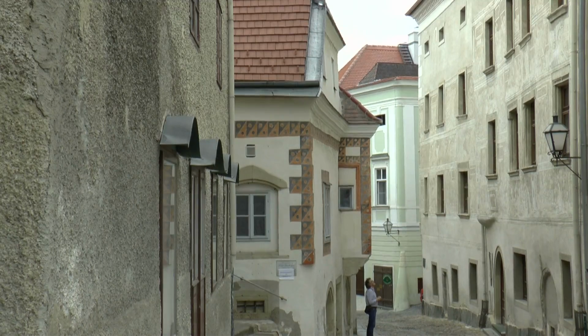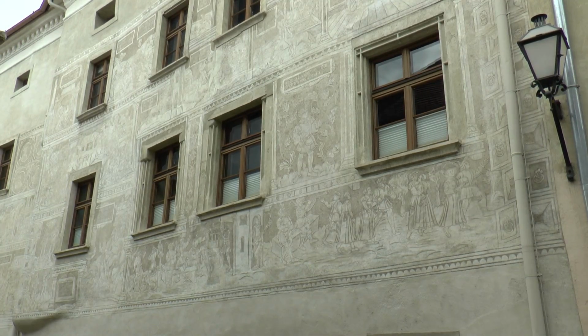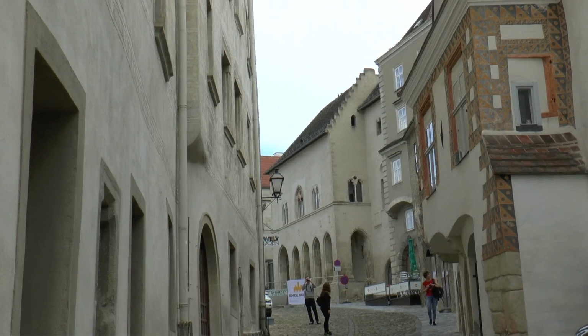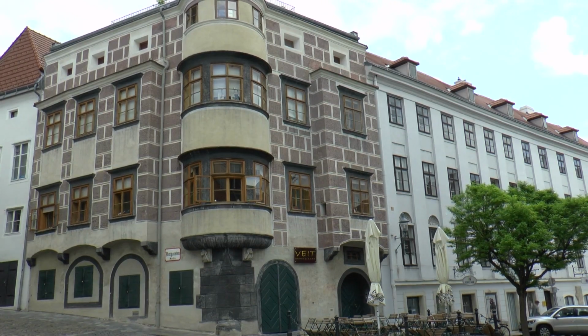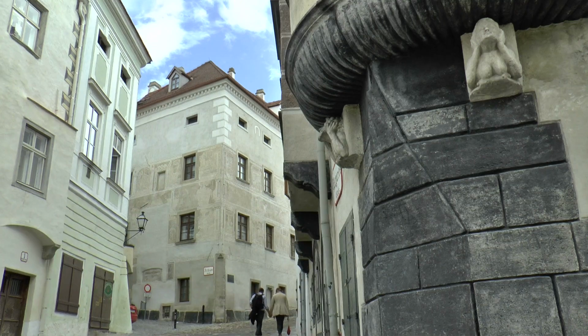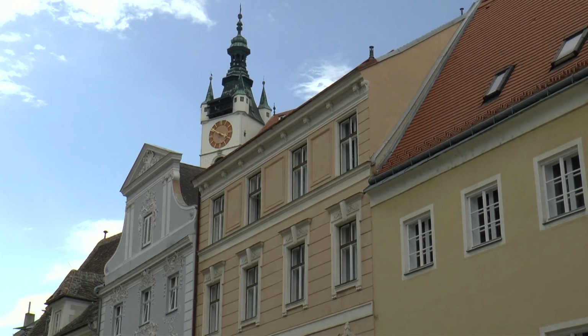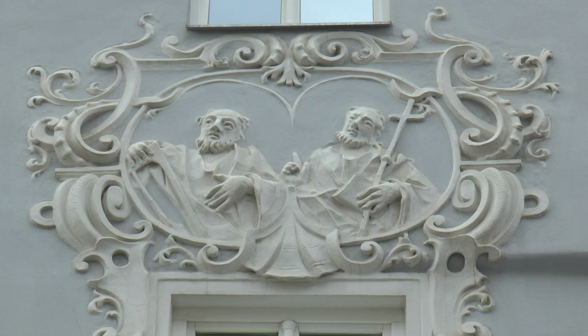A stroll through the narrow streets of the old town passes Italian-looking city palaces, whose well-preserved sgraffiti and stucco work recalls the prosperity of yesteryear. Krems is like a medieval city, reminiscent of a magnificent Hollywood movie.